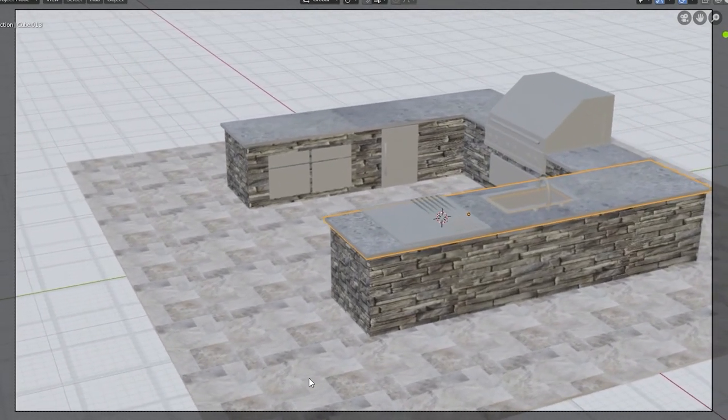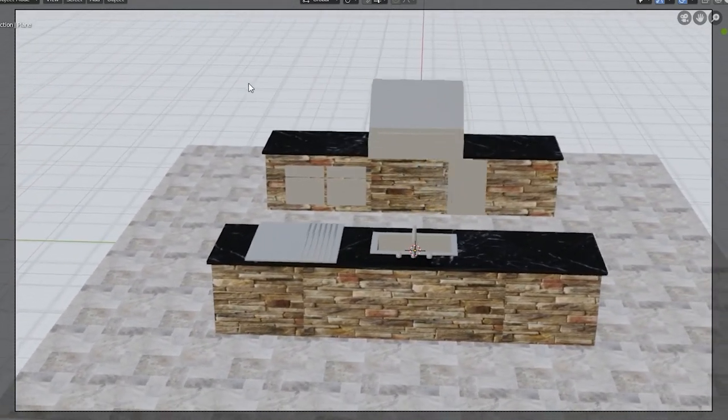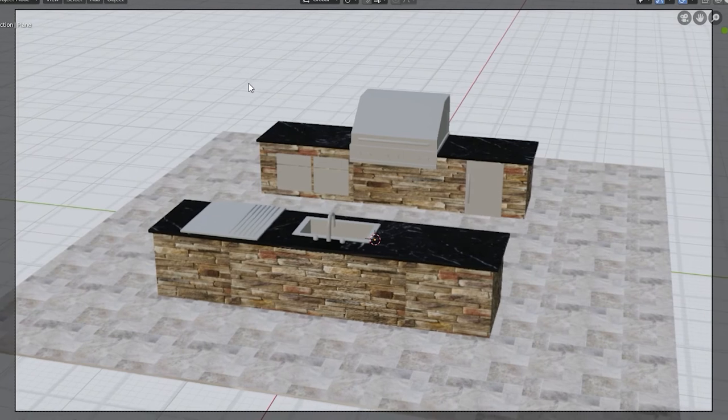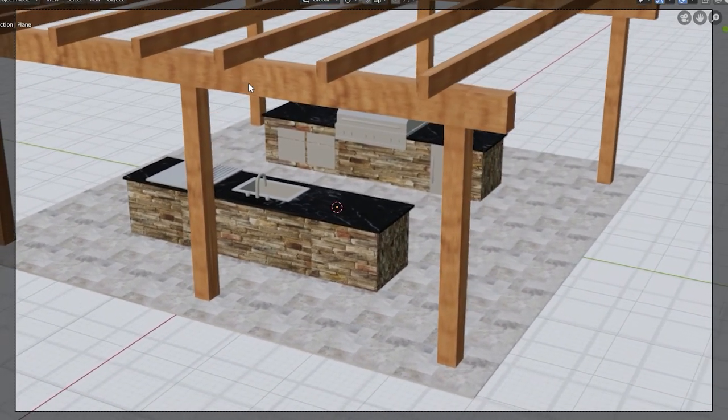He'll get what they want and what they need, and then he'll draw a design and show it to them. He'll show them all the material options, what they like and what they don't like, and colors. There are just so many options to go with.